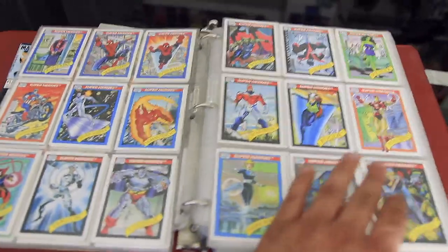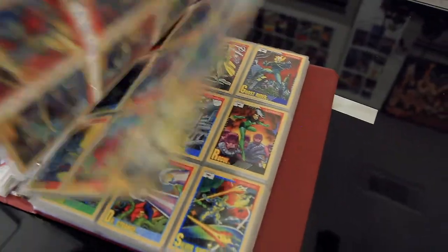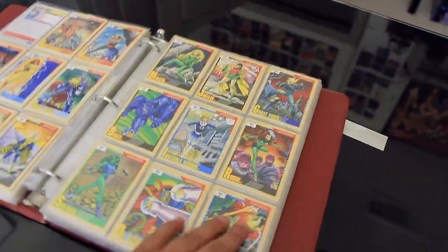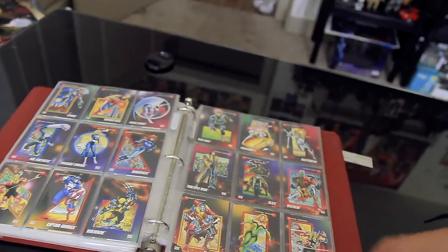And you can see everything about them. And in the back of the cards, you got info on when they first appeared, a little bit of history of who they are, who are their enemies, who are their allies.